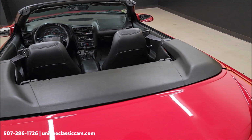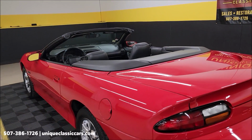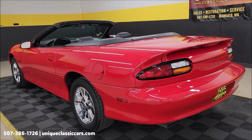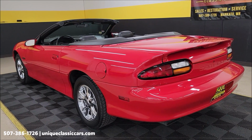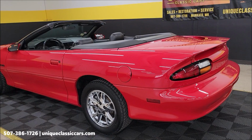And you can see the 3-piece hard parade boot or convertible top cover. We will put the top up at the end of the video here. I'll show you how it functions, up and down, show you the condition of it. And if you stick around to the very end, we're going to take this car for a drive, so we'll show you how it goes down the road too, kind of take you for a virtual ride, if you will.